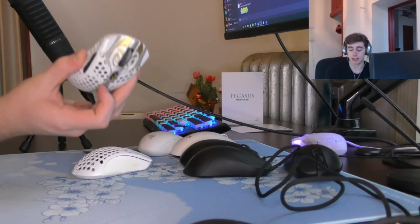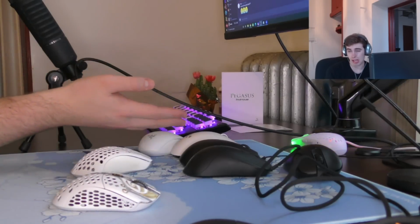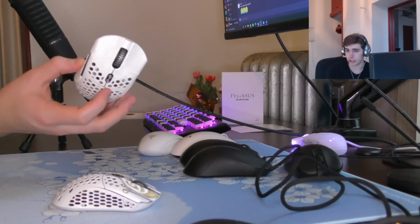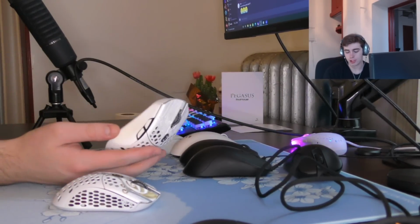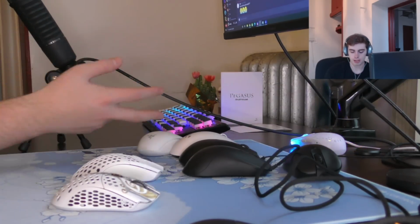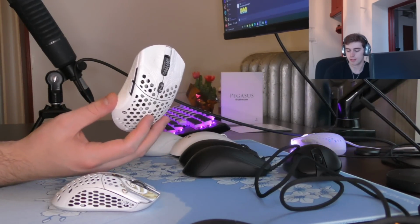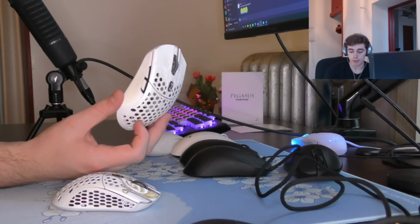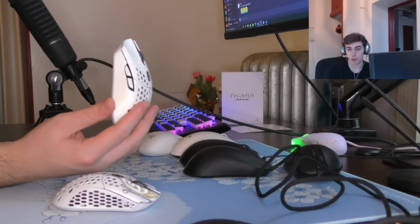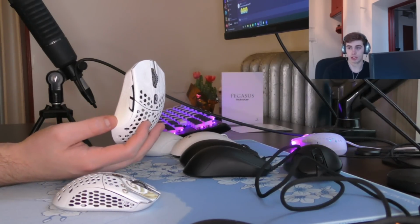They do have a magnesium alloy shell, which is just a unique feature. All of these mice are plastic, terrible for the environment. Finalmouse could never. But yeah, just in general, I've talked about these mice so much. I do have reviews posted for everything if you want a detailed explanation. The biggest drawback of Finalmouse is, of course, the very limited availability of these. But if you can get your hands on one and you are looking for a lightweight wireless mouse, I think it will exceed your expectations.